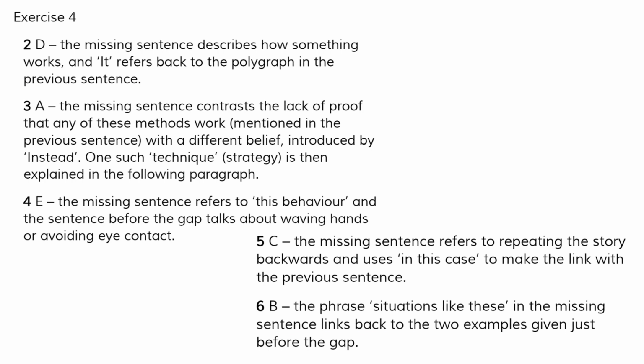Okay, here are the answers. You might want to pause this screen just so that you can go back through and check that you got them right. You've also got there an explanation as to why each answer was the one it was.